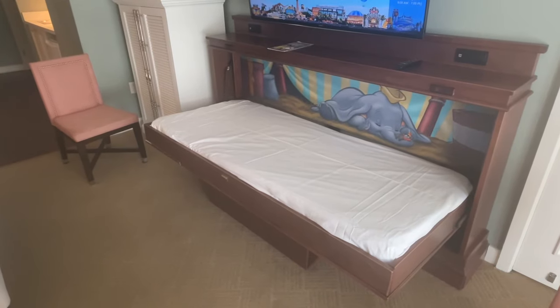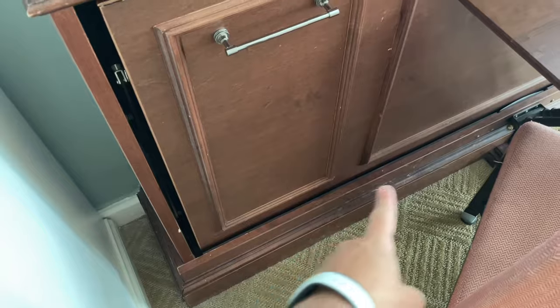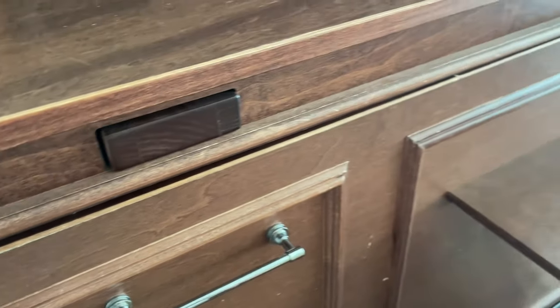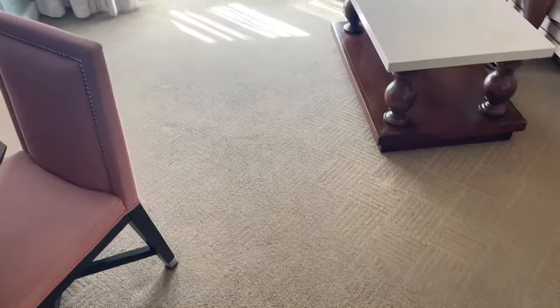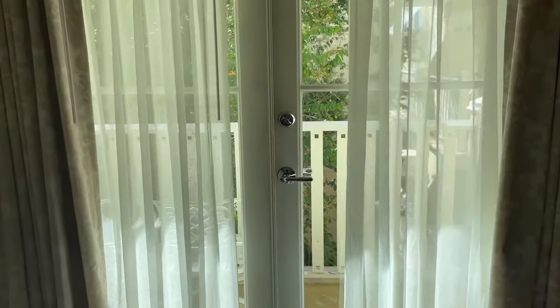This room sleeps four. Quite comfortably, I would say. And let me tell you, this furniture is without doubt scuffed. It is in need of a refresh desperately. Sorry, Disney. Sorry if you love these rooms. I like the room, I really do. But even the carpet is really frayed as well. It needs a refresh. Anyway, let's head out to the balcony.